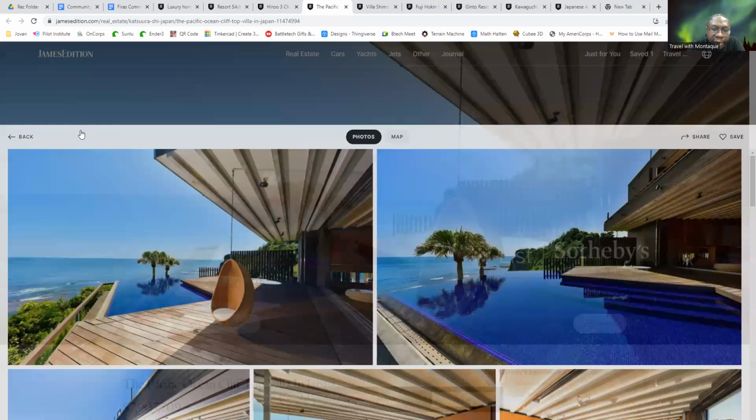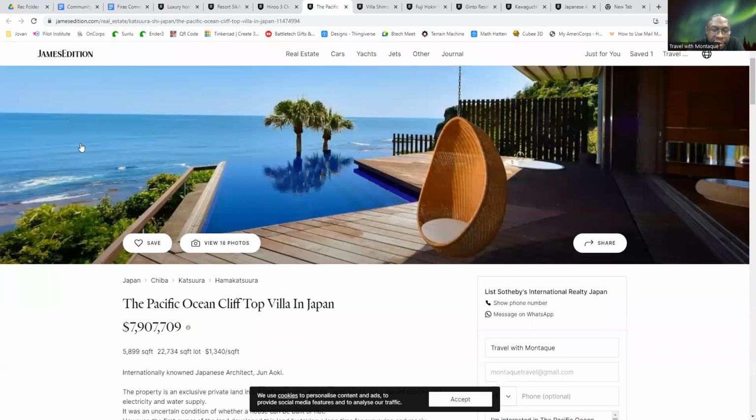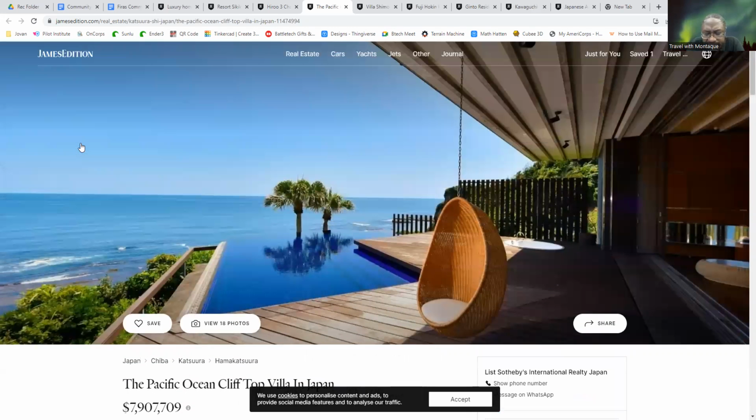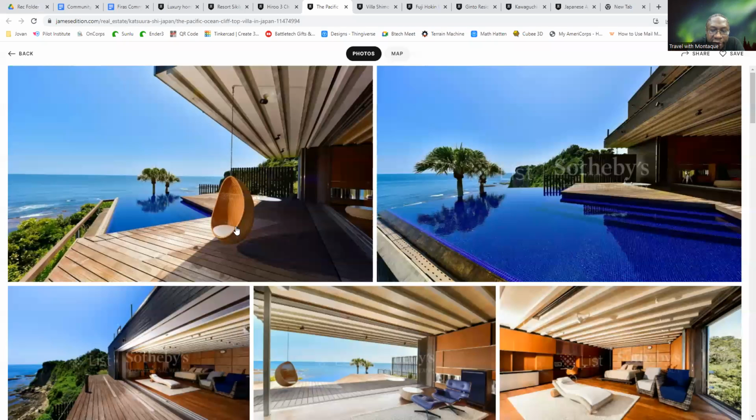Now, bring you up to the new house. Pacific Ocean Clifftop Villa in Japan, in Chiba Prefecture. Chiba is an hour from Tokyo. If you traveled with me before and you exited via Tokyo for my 2017 group or 2019 group, you were in Narita, which is Chiba, but you weren't out here. $8 million house with a lounge chair and a view of the ocean with an infinity pool. Please, yes, thank you.